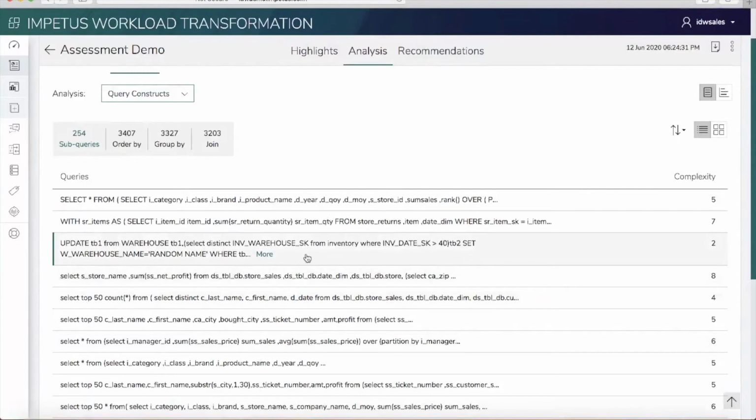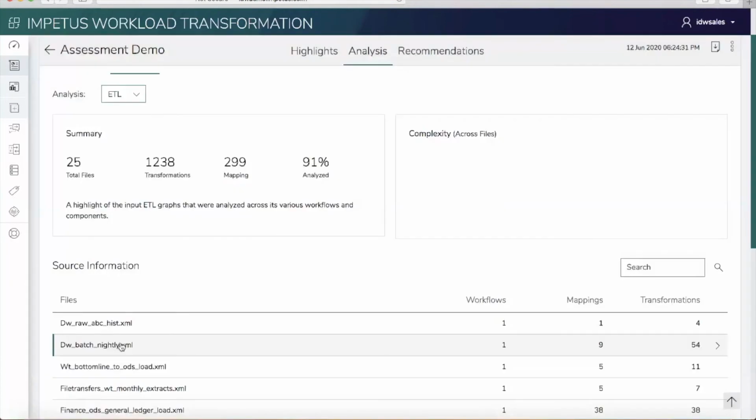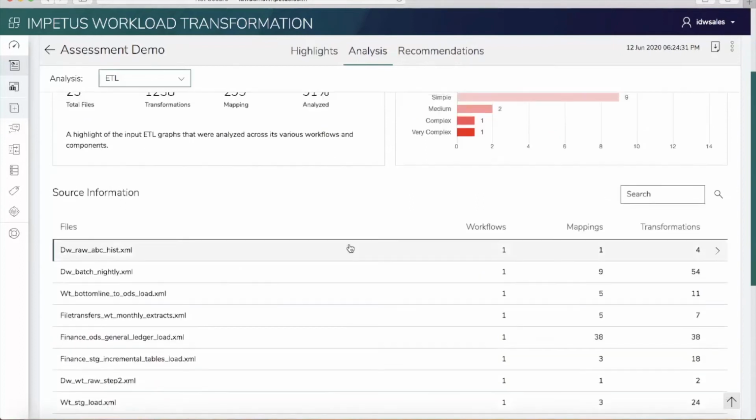Similarly, we can look at ETL jobs from the same perspective because I mentioned that this analysis had Informatica jobs that we were looking at as well. And as you can see, we've analyzed a total of 25 Informatica files, right? And we've also bucketed them across the various complexity levels. So again, this gives us good visibility into the type of automation that we'll be able to achieve versus some of the complex things we might want to look at and do some transformation manually. Okay, so that's the ETL portion of this.